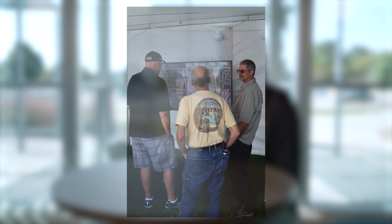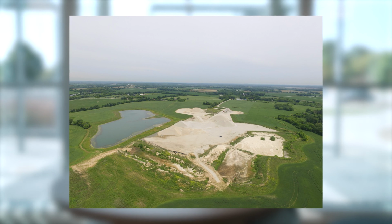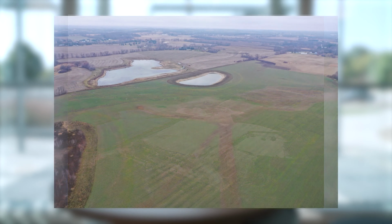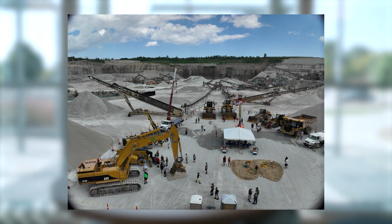Some of our aggregate sites are leased, and our relationship with those landowners is really important to us. And to facilitate that relationship and keep it a positive relationship, we want to keep a really open communication with them. And we do that by using our updated drone aerials and videos and sitting down with them regularly to show them what our operations look like and to show them what our operations are going to look like in the future. And by doing that, we can explain to them the impacts to their property and how they can plan and how we can plan together what that property is going to look like in the future.